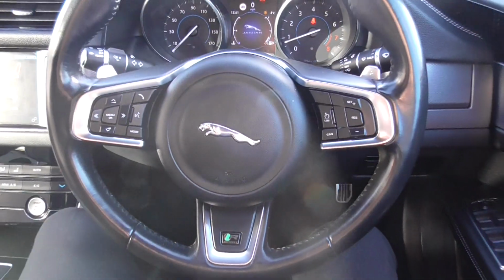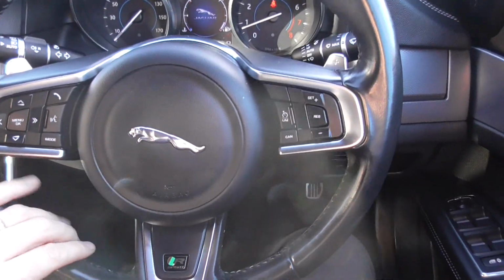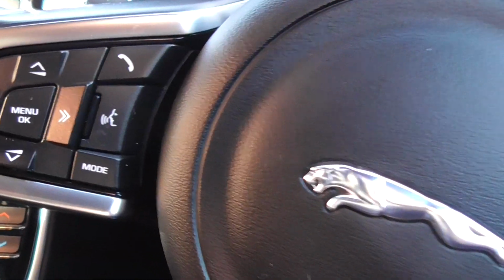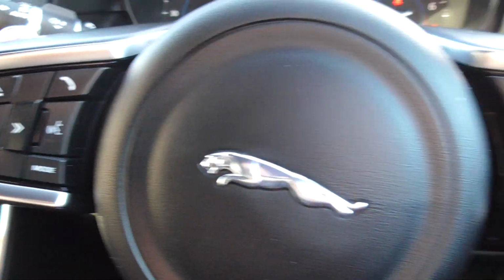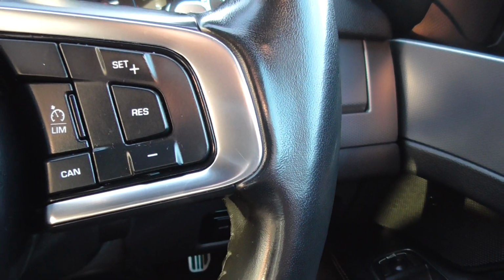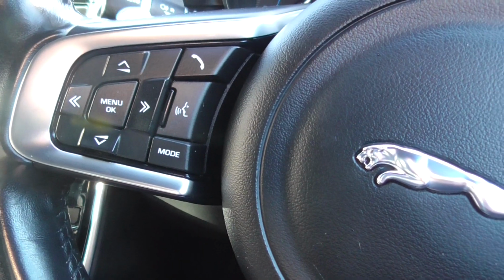I do like these cars. They are such a nice drive. What I like about Jaguar is they sort of don't mess with the suspension. It's precise enough, but it's also very comfortable, you know. So, speed limiter and cruise control, and this is your radio controls and voice command.